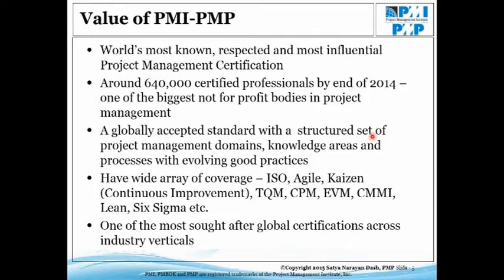To give you a brief history, I have been seeing PMI PMP since 2007 onwards. I got certified in 2008. In 2004, there were around 100,000 professionals. So in the last 10 years, there has been a tremendous amount of growth, from 100,000 professionals to 640,000 professionals. It is a globally accepted standard. It's a structured set of project management domains. There are 5 project management domains, 10 knowledge areas, and 47 processes, and it also includes a lot of evolving good practices.